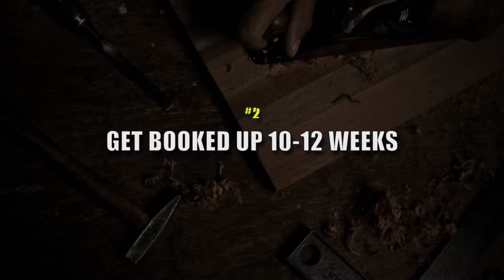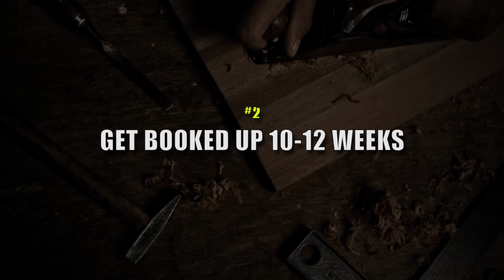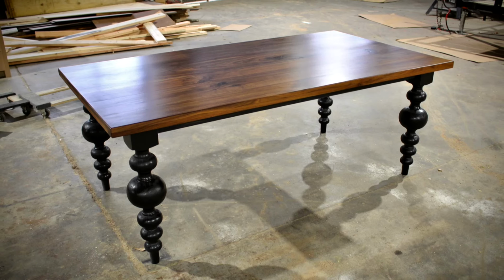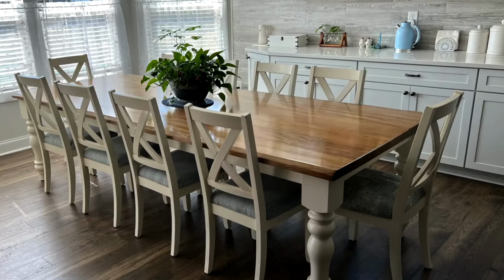And then number 2 is you want to get booked up to about 10 to 12 weeks. So let's say that you're a one-man team at the moment, right? You've got a couple orders that you got to get to. Your backlog is around 4 to 6 weeks. Let's say that you're selling dining table furniture, for example. Every time that you get a new sale and you have a new table or table set order, let's just estimate it's going to take us a week to get it done. So let's say that you started with 6 weeks. Well, you need to get 6 sales to get you to a 12-week lead time. Now, as you're peeling stuff off the front of that lead time, you need to continue to add stuff to the back of that lead time.